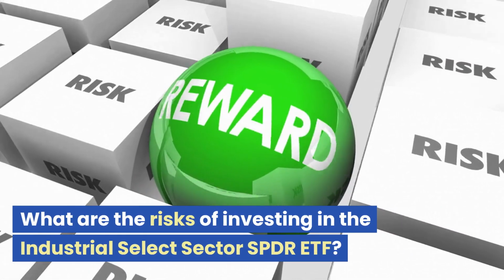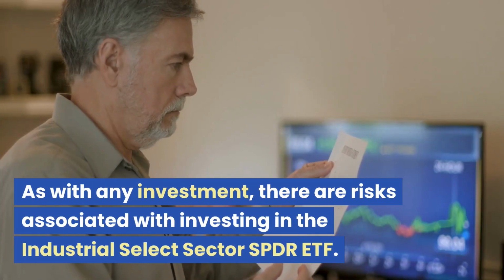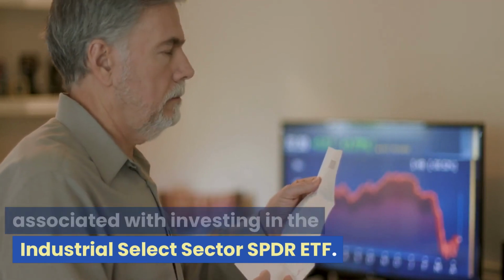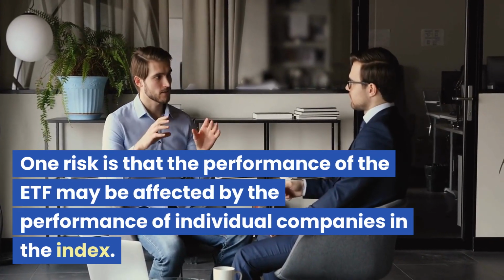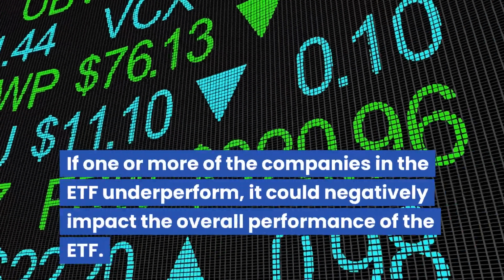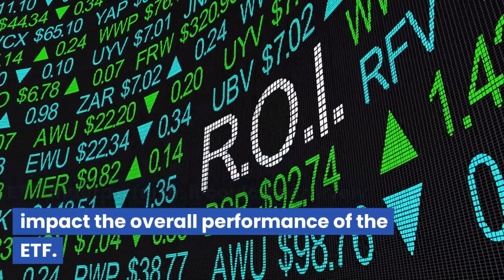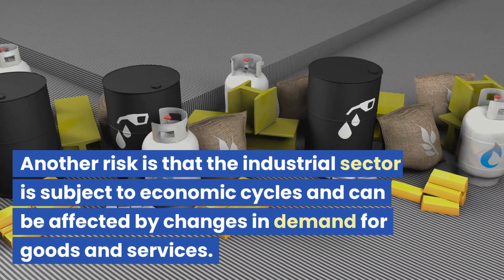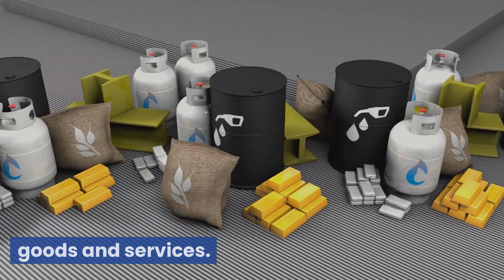What are the risks of investing in the Industrial Select Sector SPDR ETF? As with any investment, there are risks associated with investing in the Industrial Select Sector SPDR ETF. One risk is that the performance of the ETF may be affected by the performance of individual companies in the index. If one or more of the companies in the ETF underperform, it could negatively impact the overall performance of the ETF. Another risk is that the industrial sector is subject to economic cycles and can be affected by changes in demand for goods and services.